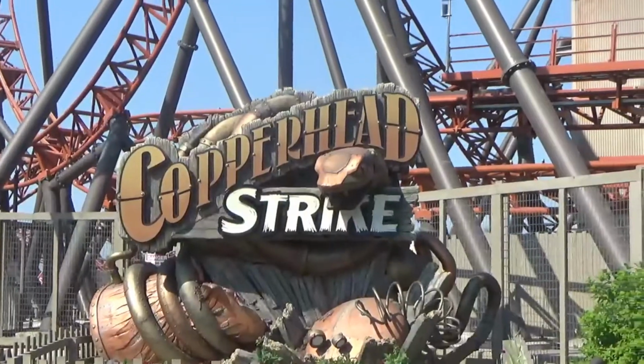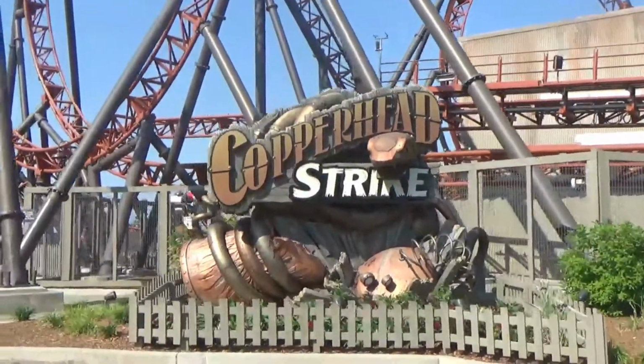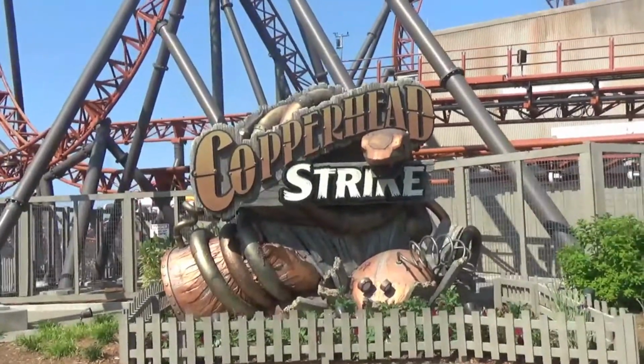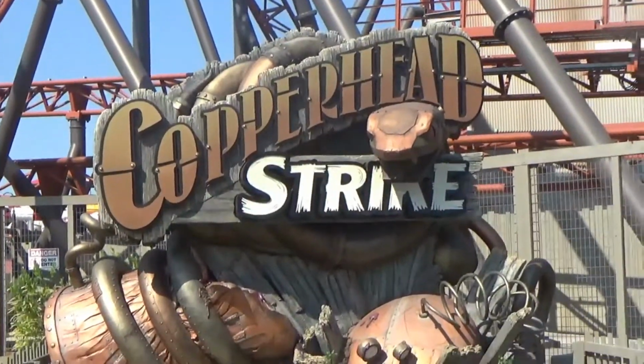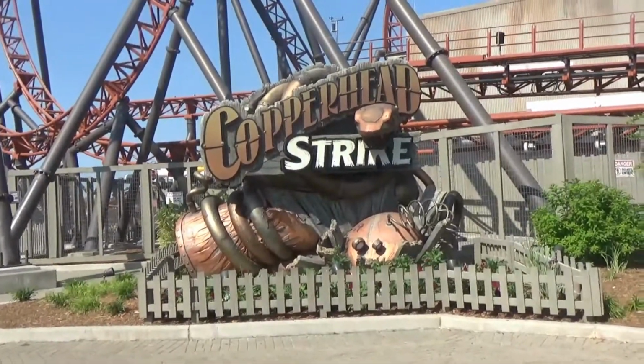Alright, if you look at where we are, we're just outside Copperhead Strike, and just right off the bat, the sign. I would say that's probably the most themed sign I have ever seen of any Cedar Fair park. Any Cedar Fair roller coaster. They really went out of their way on this one, and definitely a fun ride.